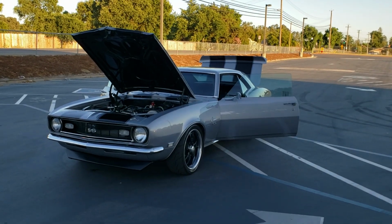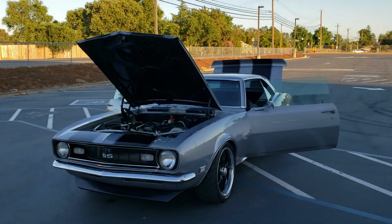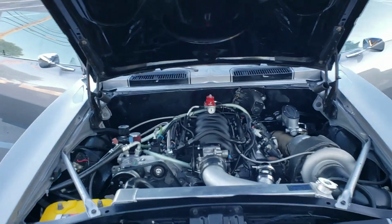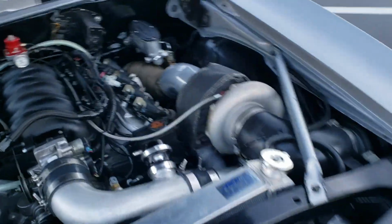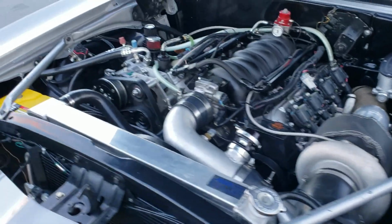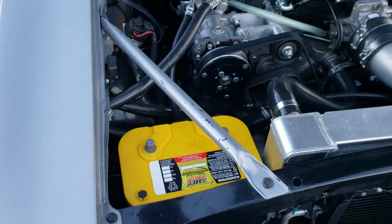How's it going, everybody? Here's my 1968 Pro Touring Camaro. This one here has a built LS2 motor, all forged internal, precision turbo, vintage AC, Optima battery, big 4-core radiator.